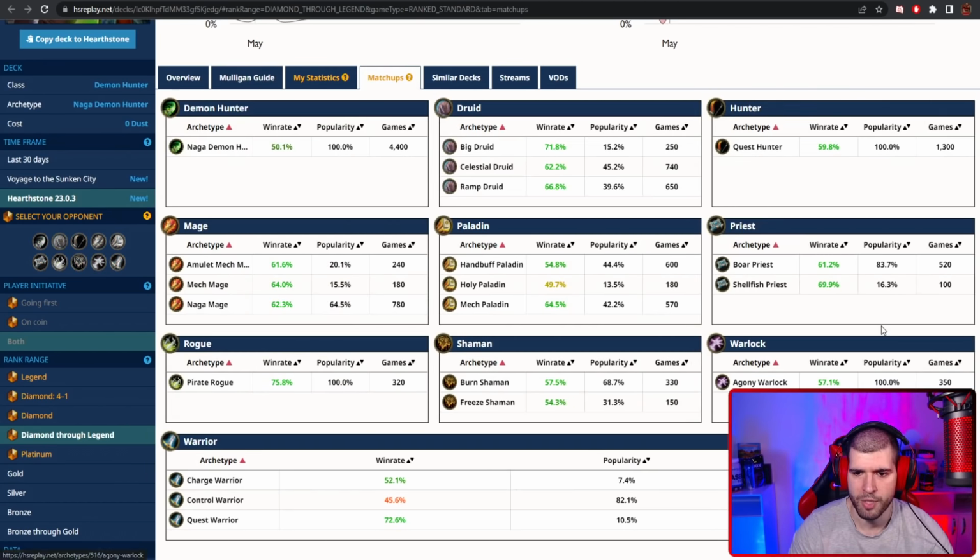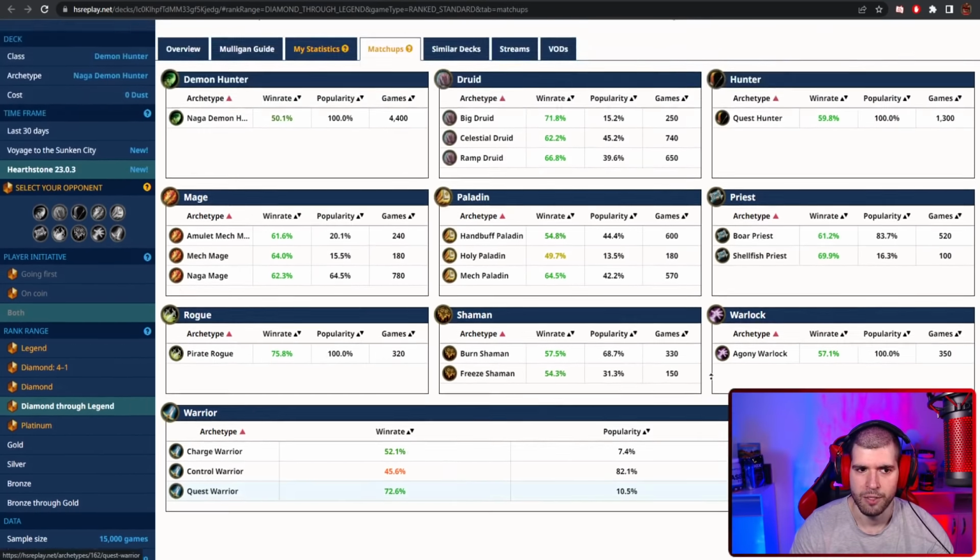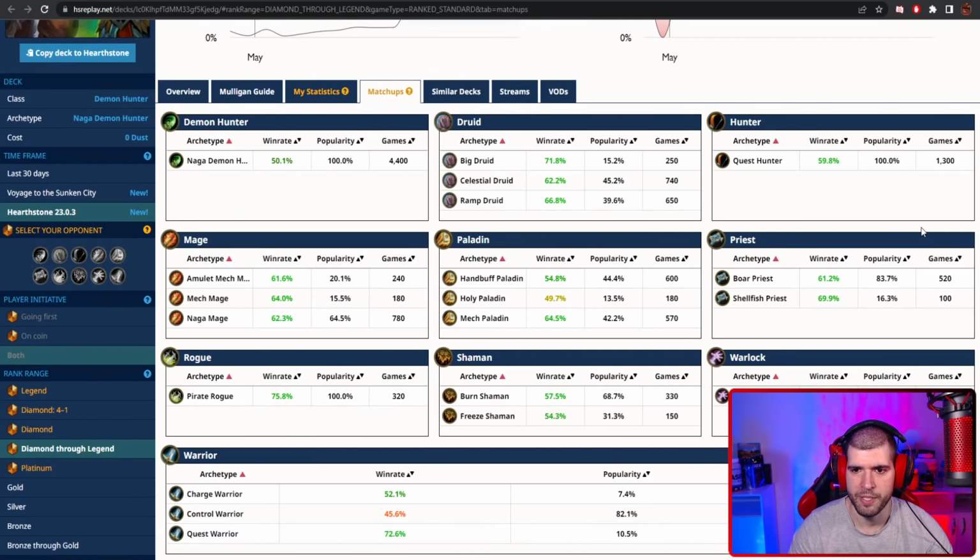Matchup wise, here's what it looks like. Paladins could be 50-50 against you, and also Control Warrior could be pretty hard as well. But everything else is pretty much deep in the green, so you should be fine climbing with this deck.